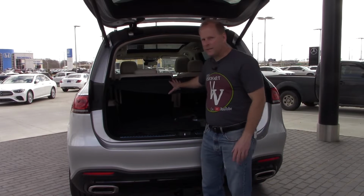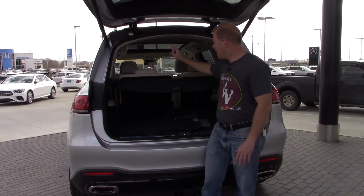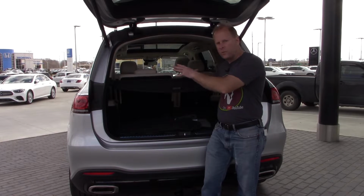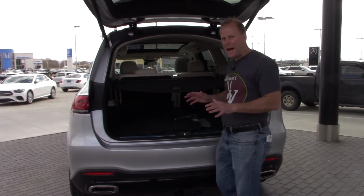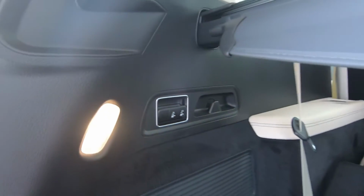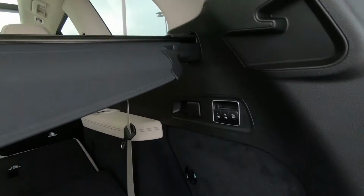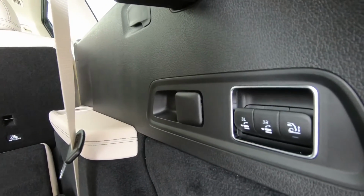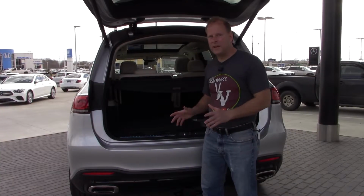That cargo cover, while it's back here in a very small area, there's actually another position you can use further forward when you lower these rear seats and move it forward depending on your situation and or desires. And one of the other switches back here is to raise and lower the height of the vehicle, which could make it very easy to load and unload cargo back here. Depending on a person's height, that could be very helpful. Or if you have something heavy and you just want to lower it down to make it easier to get something out, that's going to be very helpful.